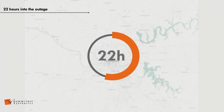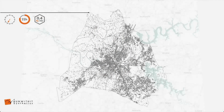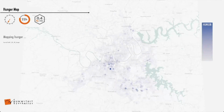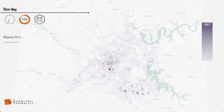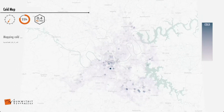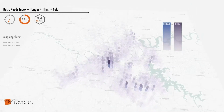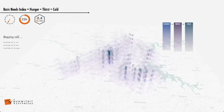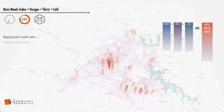Synthetic modeling enables us to dial forward and assess how the outage impacts these individuals. The results here show a moment 22 hours into a cold snap outage with minus 10 degrees Fahrenheit temperature. At this point in time, hunger affects some. Thirst is more acute, particularly for the elderly and those with specific medical conditions. Many are cold, especially those in poorly insulated homes. Together, hunger, thirst, and cold layer into the Basic Needs Index.